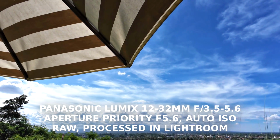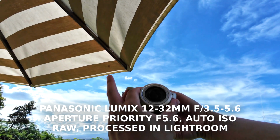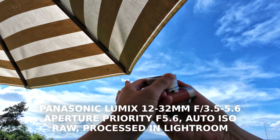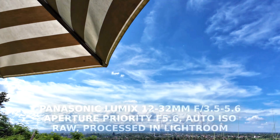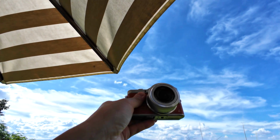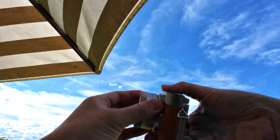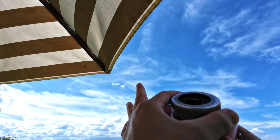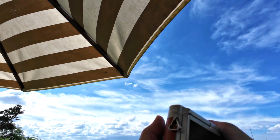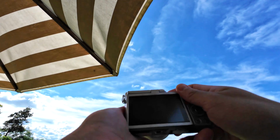Alright, so I switched lens on my GX850 and now I'm using the kit lens, 12 to 32mm, f3.5 to f5.6. It's a little bit dirty right now. I'm going to clean it just really quick. Many people complain about how I clean my lens using just my shirt cloth. And the funny thing is that the lens is still working fine now. My 10 year old lenses are all fine with this cleaning method anyway.